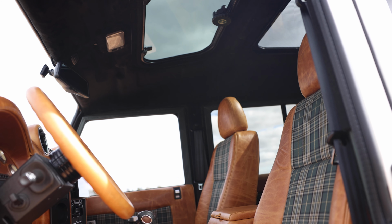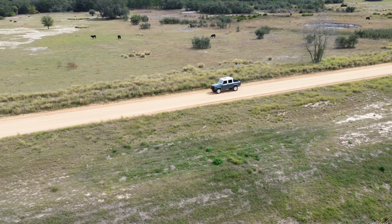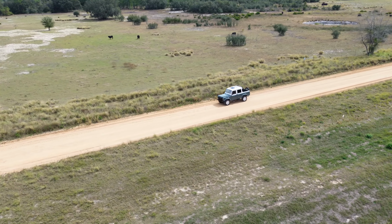Going again with something more traditional on the gauges and different accents on the vehicle, and the exterior of the car, which is just absolutely gorgeous, I think makes this car very special as well. Next will be Project Paradigm.